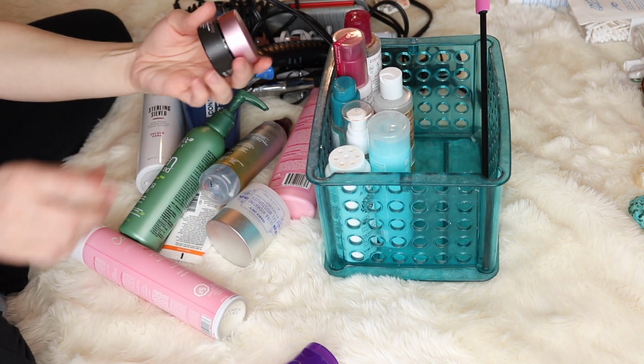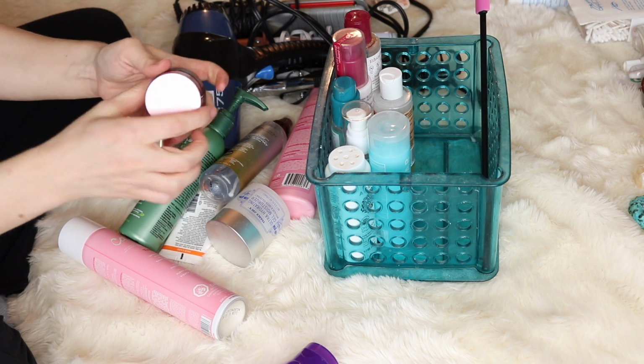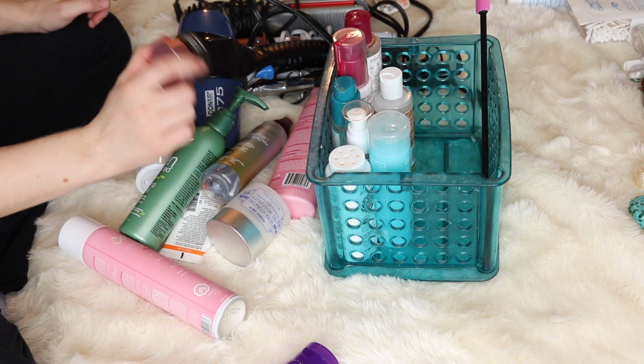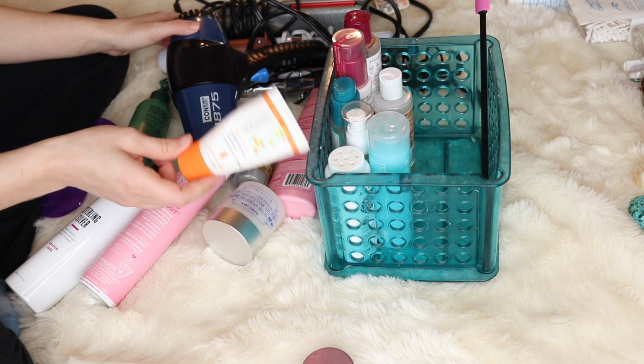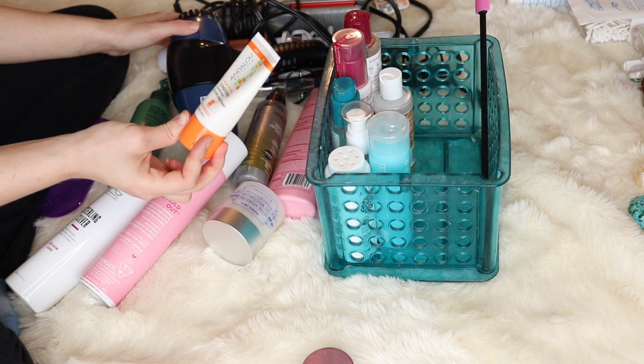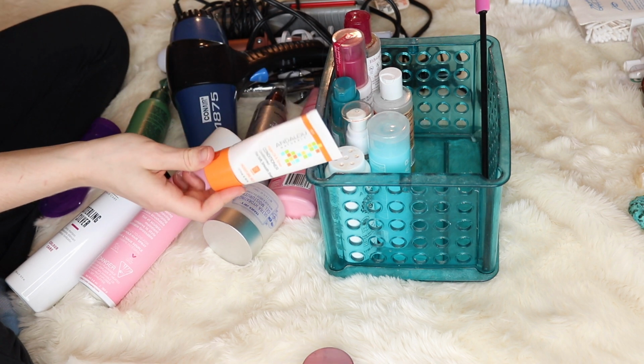The Fleur & Bee eye cream, this will come with me. It's the only eye cream I have. It's getting low, but I don't think I'll finish it in time, but that's okay. That I will keep. This travel size conditioner, I'm gonna be traveling over Thanksgiving, so I'll just try to finish it up then, and if not, I'll just leave it.